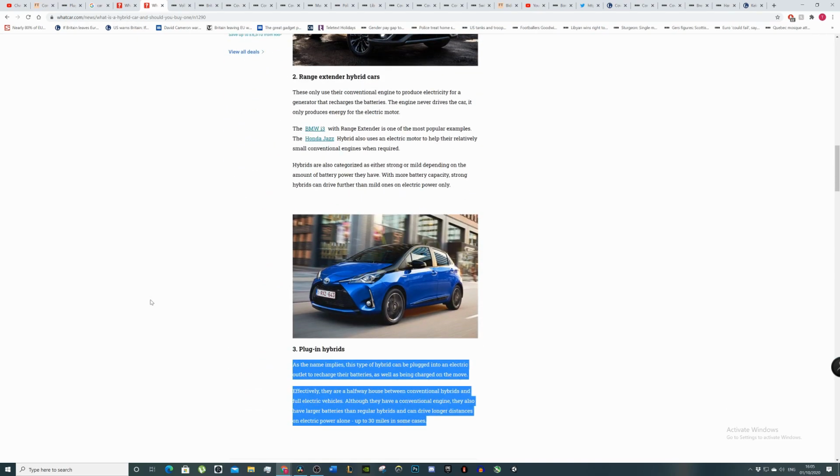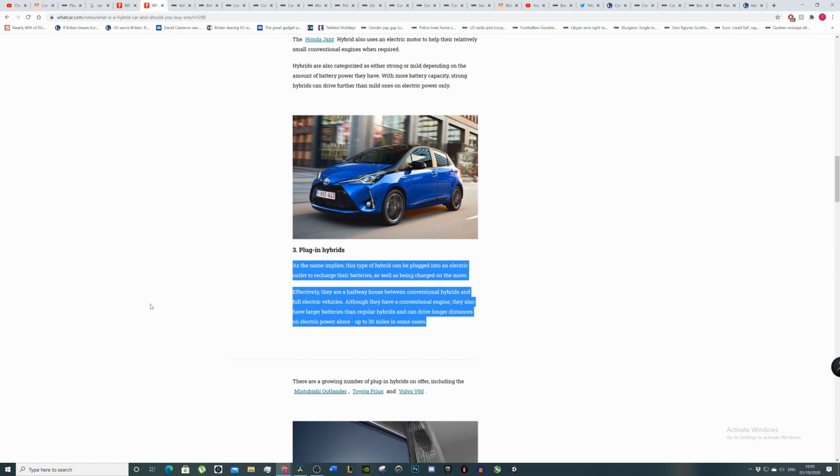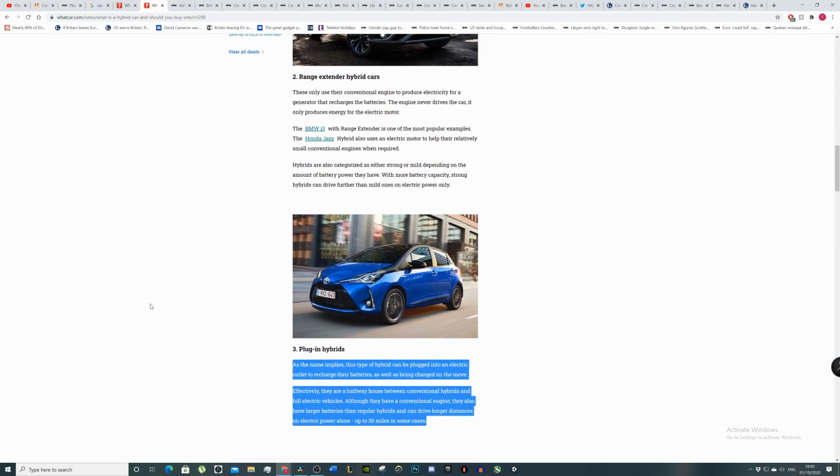You've got range extender hybrids, and the one we're talking about here is plug-in hybrids. As the name implies, this type of hybrid can be plugged into an electric outlet to recharge batteries as well as being charged on the move. Effectively, they are a halfway house between conventional hybrids and full electric hybrids. Although they have a conventional engine, they also have larger batteries than regular hybrids and can drive longer distances on electric power alone, up to 30 miles in some cases.